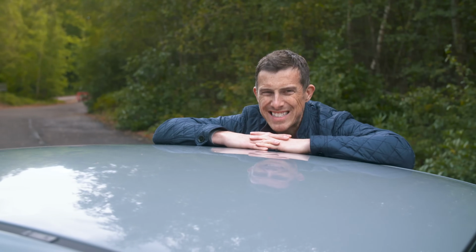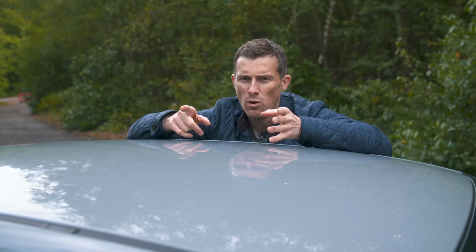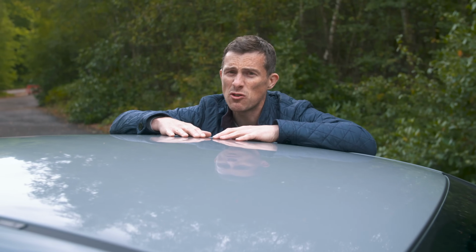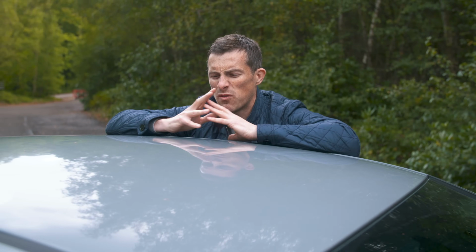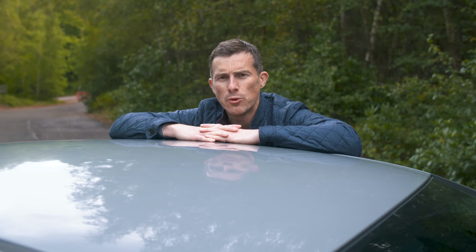There are only two standard paint colours, red or white. If you don't like those, then you have to pay £600 extra for something else, such as this grey. They wouldn't go for this, I would go for the light blue. It's far cooler. Sorry, Souvik, but it's true.